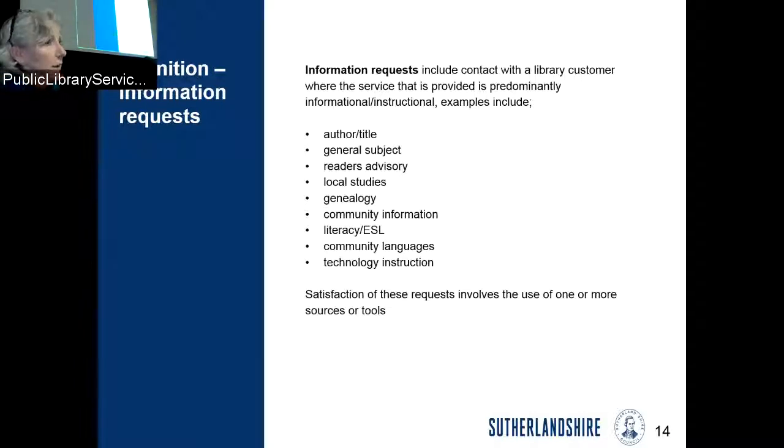a contact with the library customer where you're basically teaching them something and helping them find something that they've asked for specifically. So an author title request is a specific title, an author request. Each one needs to be counted separately. So if they say Jeffrey Archer's book and a particular title, and then, oh, have you got the next title after that? You must count each of those separately. They're not just one inquiry if you're going to do this. It gives you the best indication of how many questions are being asked.